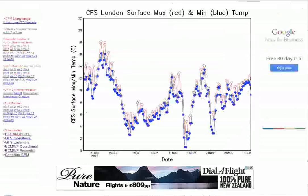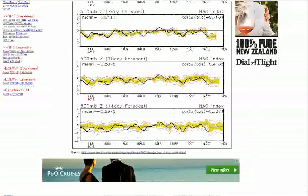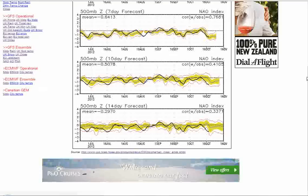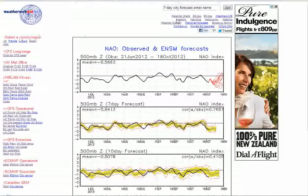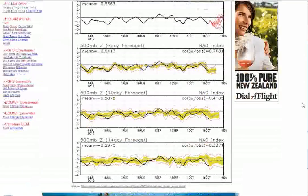You can get these by going on the site here, weatherweb.net, to the weather charts at the top here, and then come down the left hand side under GFS ensemble. We've got the North Atlantic Oscillation, the Arctic Oscillation, and the Pacific North American Oscillation. So if we use the NAO and come down to the bottom here, this is the prediction for the next 14 days. You can see how it kind of bounces around in a weakly negative category, hinting that the westerly winds across the Atlantic aren't quite as strong.